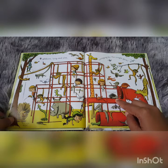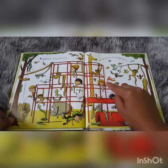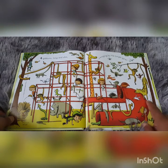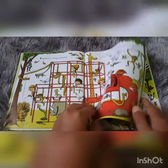Who's in there? He's in for a surprise. Spot the balancing lizard. Find the jumping mouse. Who woke me up? Okay, next.